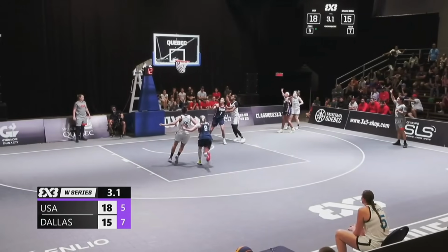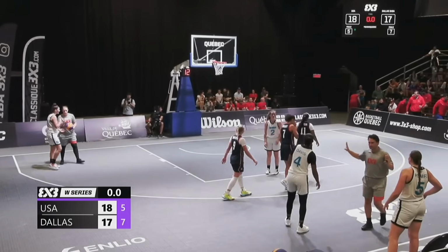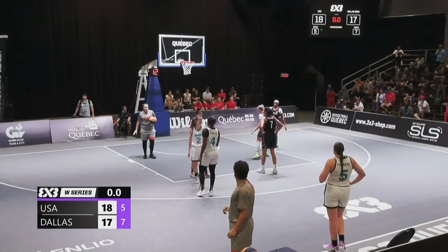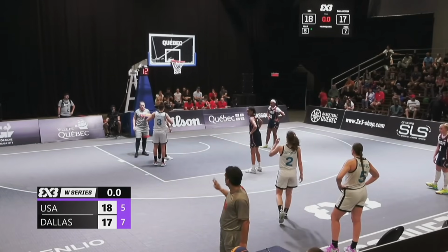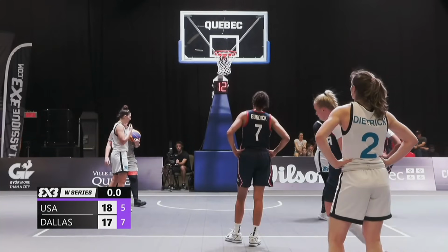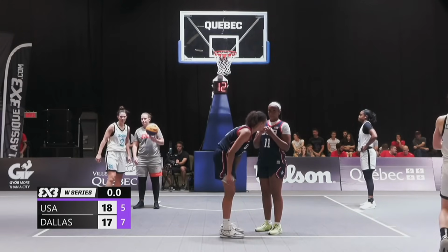Diedrich fading away and hits the 2. It's a 1-point game. I don't think time has run out. I think they were able to foul. Diedrich, what a shot. Fading away to her right in the right corner. Near impossible shot. So these are going to be 2 free throws. Good thing Burdick hit that last free throw, or woo, could have potentially been an overtime.